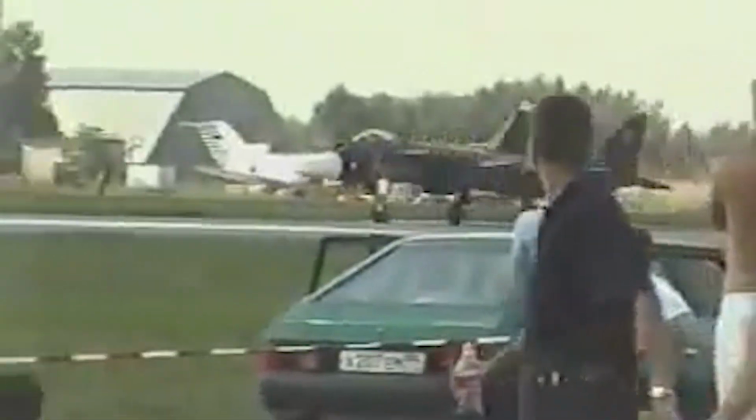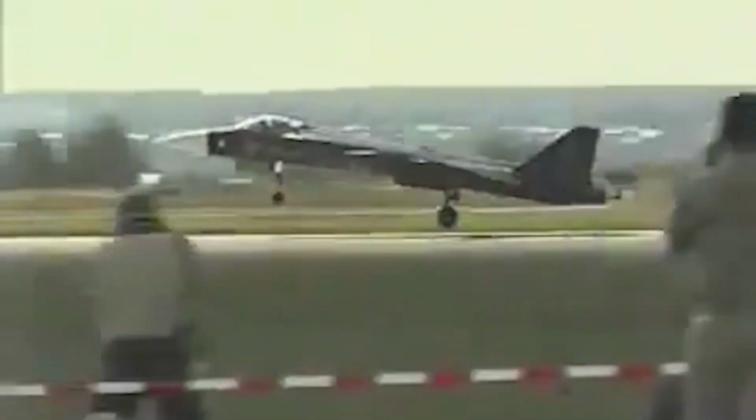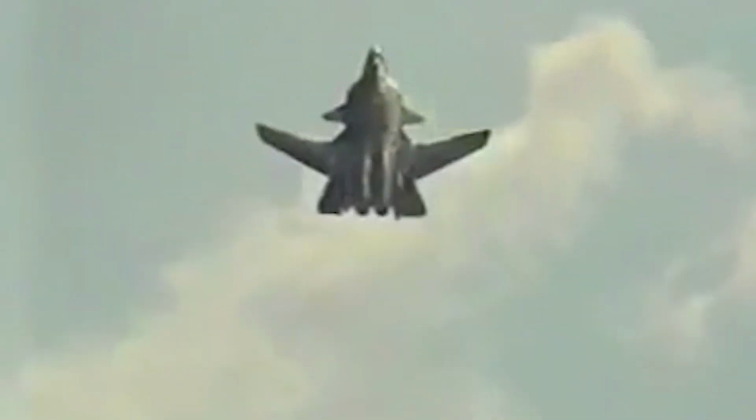Aircraft with forward swept wings have certain advantages. They're highly maneuverable, especially at subsonic speeds. They also have unique lift characteristics that allow for short takeoff distances. These characteristics make it suitable for aircraft carrier service.